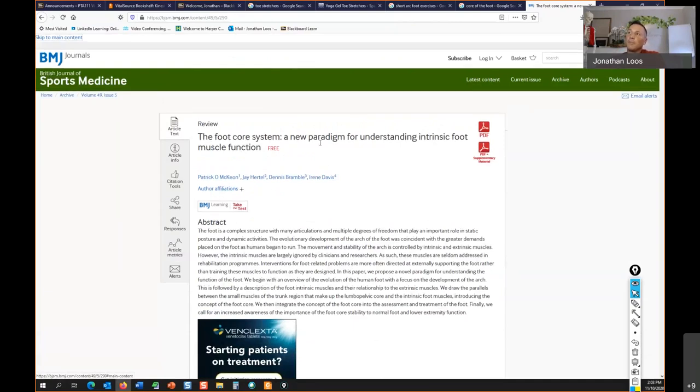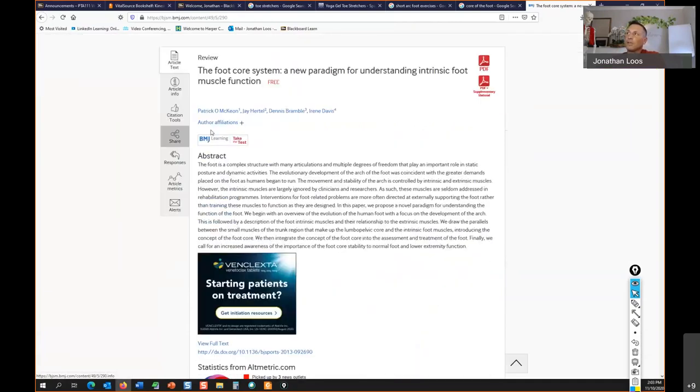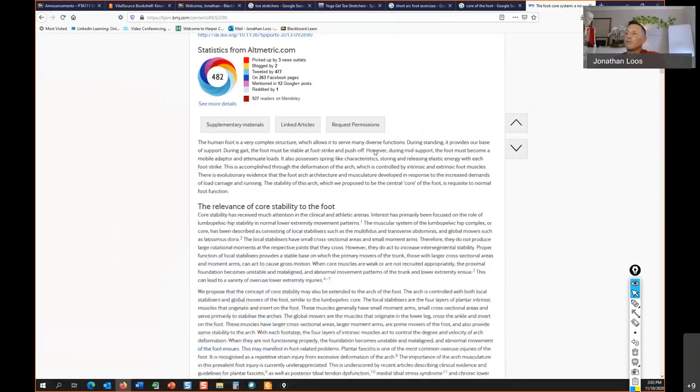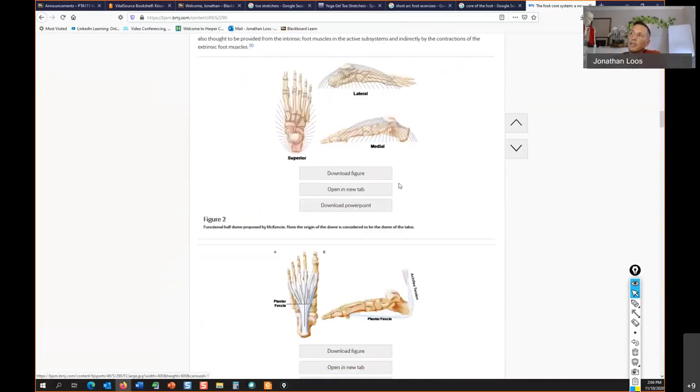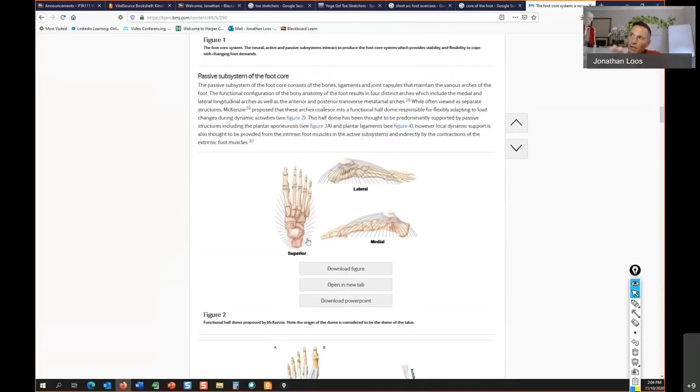It actually has really great images. The reason I found this a long time ago is because I liked the images that it had for the intrinsic foot musculature. And it has a really cool view. If you watch the videos already, you'll see that I used all these images. It shows the arch, right? You have your transverse arch, and then you have your lateral and medial longitudinal arches, but it visually depicts the arches of the foot as a dome, more as a bowl, more than as a singular arch.